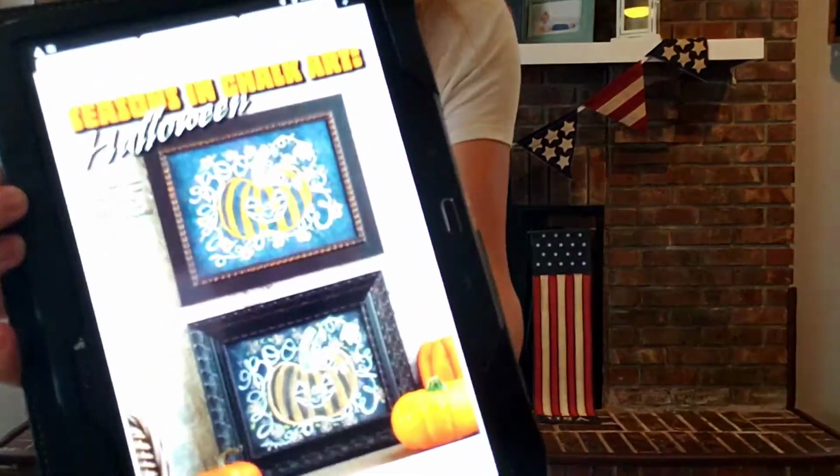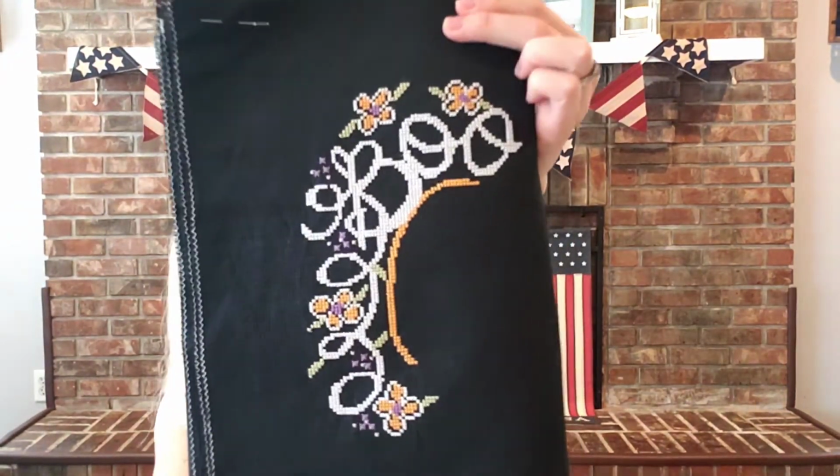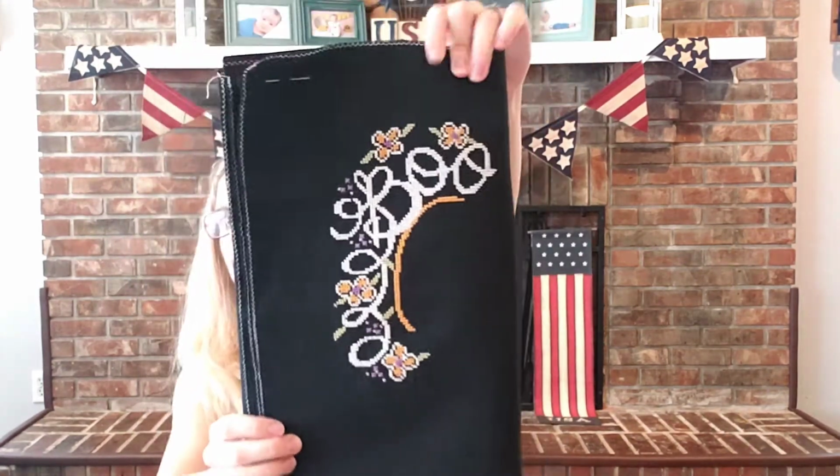So I love that. The next WIP I have is the Seasons in Chalk Halloween by Priscilla Blaine and Hands On Design. This is from the 2016 Cross Stitch magazine, Seasons in Chalk. And this is how far I've gotten on it. To be honest, I have put it aside because I've been working on the Bats and Boos instead of this. And then once the Bats and Boos is finished, the cross stitch, I will pick back up with this and continue with it. But I think it's really cute how it's turning out. I like it on the black and I'm excited to see it finished eventually.